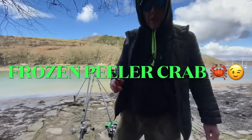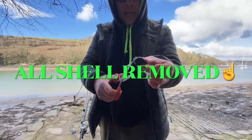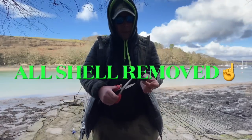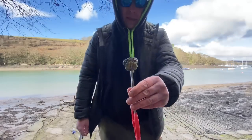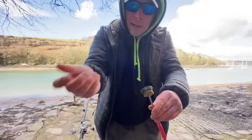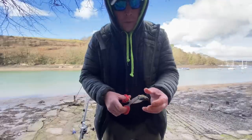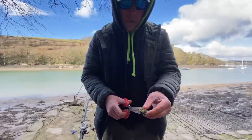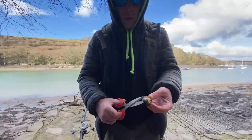So yeah, just gonna put this crab on now, but I'm gonna cut it. You've seen me do this before. I'm gonna cut it into about there, and then it's gonna open up and I'm gonna thread it on like a worm. Yes, very easy to do and solves the problem of a nice long bait like that.